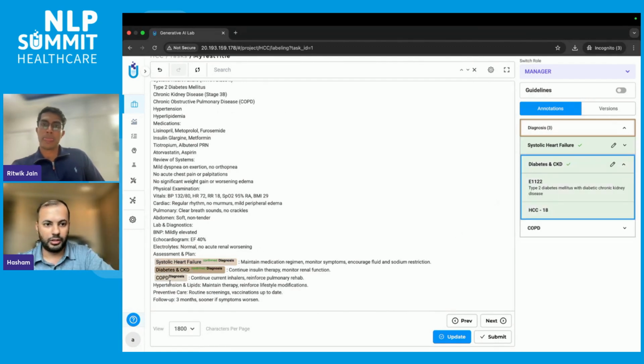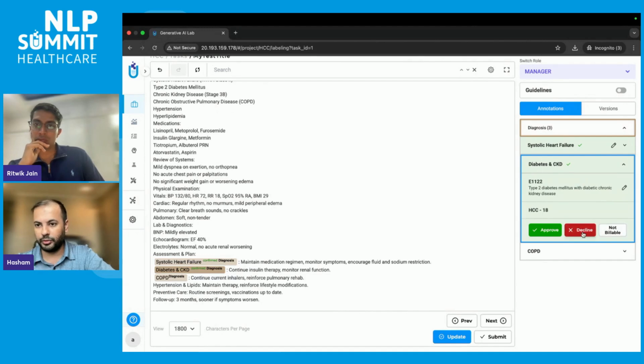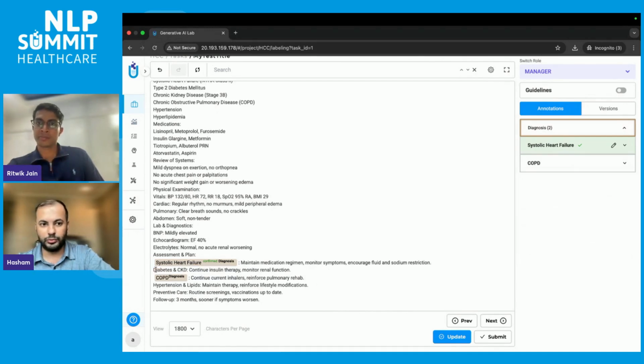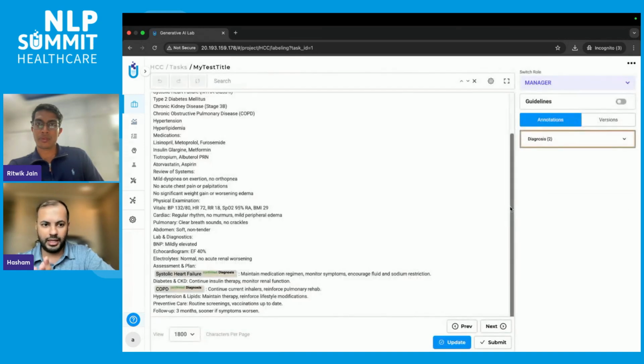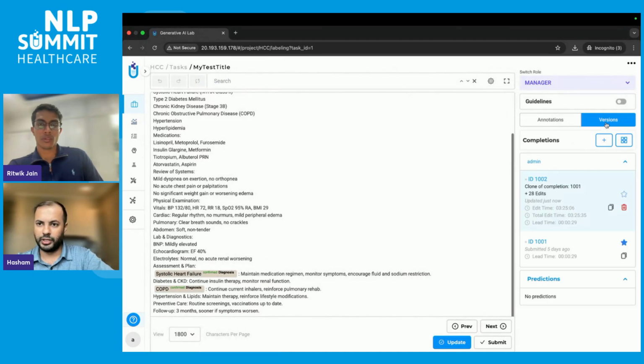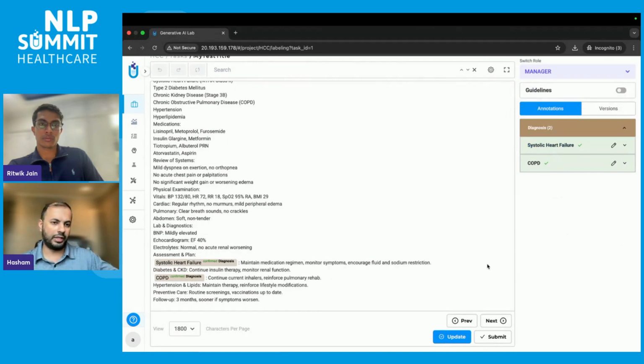If, let's say, they want to make a change to it, they just go edit and then they say decline or not billable. Let's say they say decline, then this will be removed. And then they can go to another one, say approve, and then they just update and submit. And that's essentially it. Their version would actually be saved over here. So this is how it all ties together in a UI, where coders can just go in, look at the predictions by the model, and either confirm or decline any of the codes. So it is giving power to the medical coders as well.